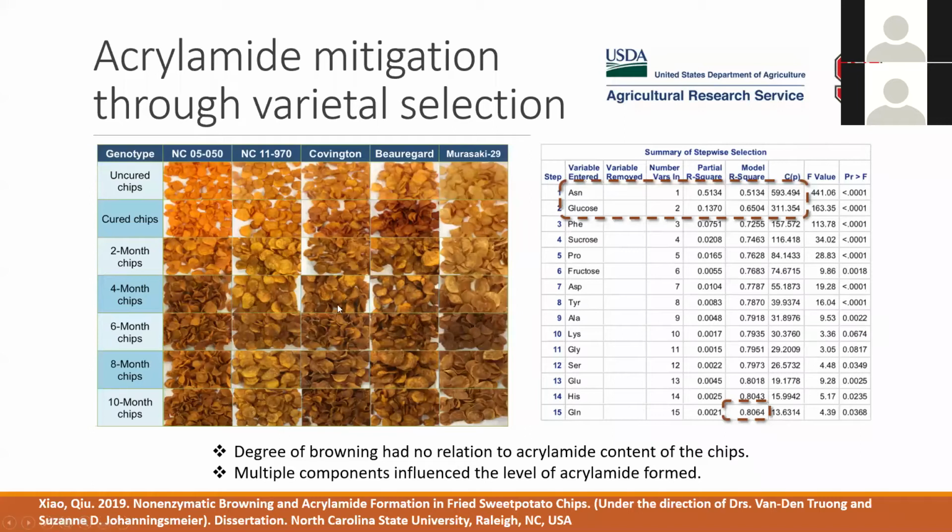I think most interesting here is that things are happening differently in sweet potato chips than they do in white potato chips. There's been a huge amount of work on white potato or the Irish potato chips in terms of acrylamide mitigation. And in those systems, the browning is often related to the acrylamide content. And so they use browning as kind of an easy indicator of acrylamide content. However, in sweet potato, this browning has no correlation whatsoever to acrylamide content. So we cannot use browning index as an indicator.